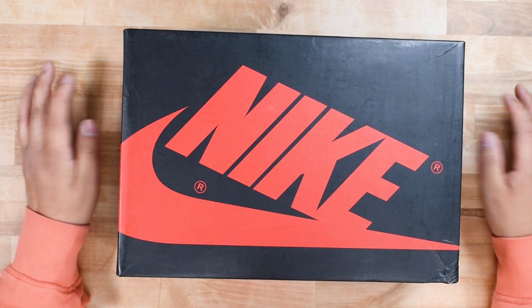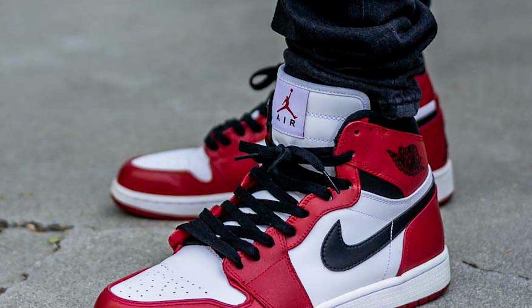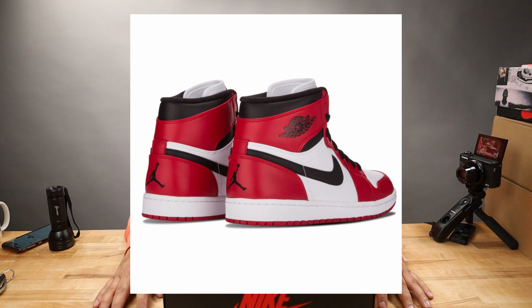So this is a 2015 release. You may remember that there was a 2013 release. They released another one 2 years later. Why? Because the 2013 release was an absolute travesty. There was a Jumpman on the tongue, there was a Jumpman on the back heel, and that was just a tragedy.